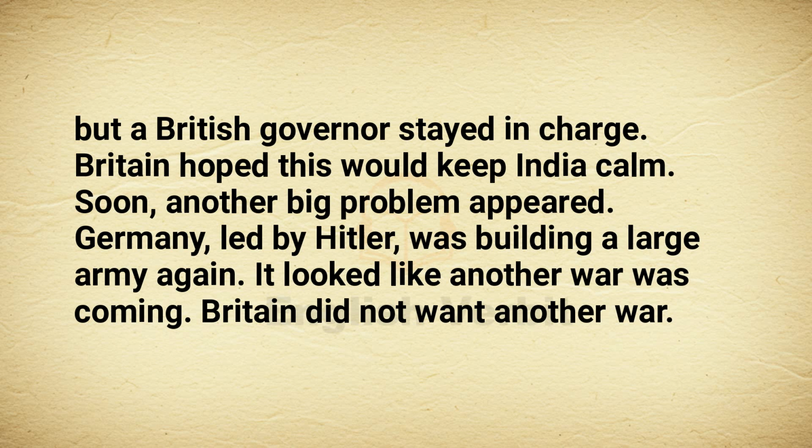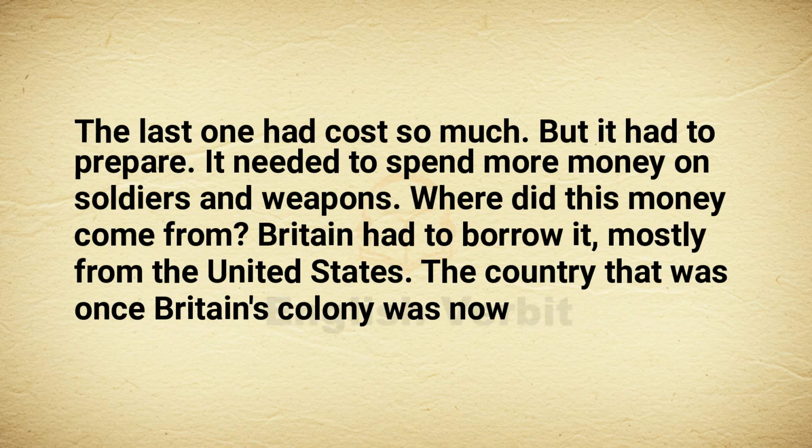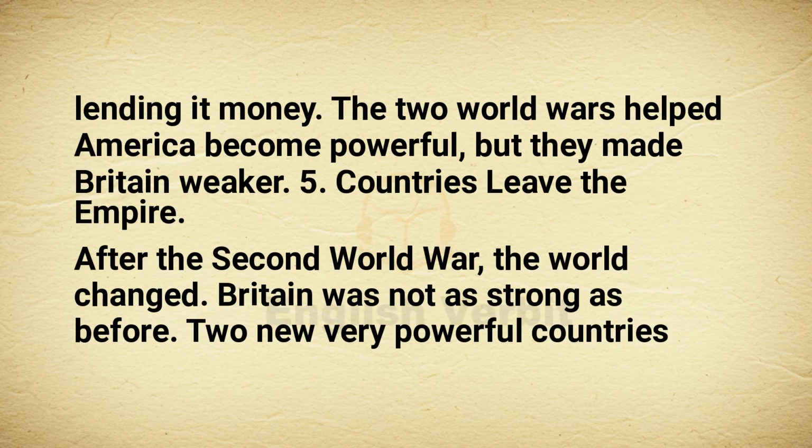Britain did not want another war. The last one had cost so much, but it had to prepare. It needed to spend more money on soldiers and weapons. Where did this money come from? Britain had to borrow it, mostly from the United States. The country that was once Britain's colony was now lending it money. The two world wars helped America become powerful, but they made Britain weaker.